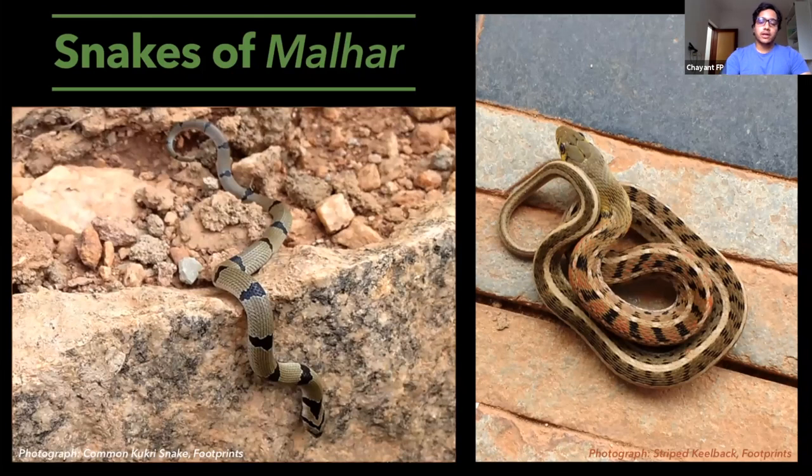The one that you're seeing on the right is, I think, easily the most colorful snake that you'll find in Malhar. This is in fact the species that Rajesh just called and said was found, which Tejas and Satish went to rescue. It's called a striped keelback. And they're very, very mild-mannered snakes. They almost never bite. The one you're looking at in this photo was found in the guard cabin at the footprints gate. And when we came up to it, it didn't even try to escape. It just coiled up and allowed us to pick it up without making any kind of fuss.